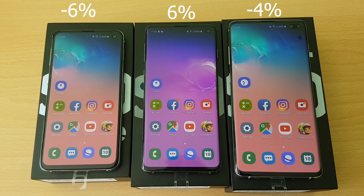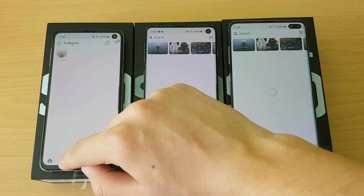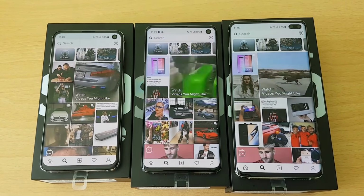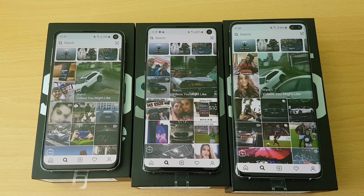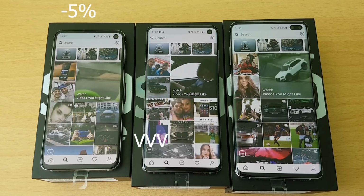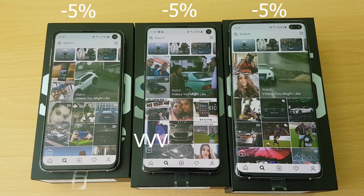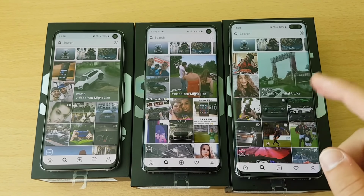So let's go ahead and take a look what will happen after we have 30 minutes of Instagram starting now. Okay, so after 30 minutes we have the S10e with 79% left, which is a 5% drop, the S10 with a 5% drop as well with 81%, and the S10 Plus having 83%, which is once again a 5% drop from the before test.